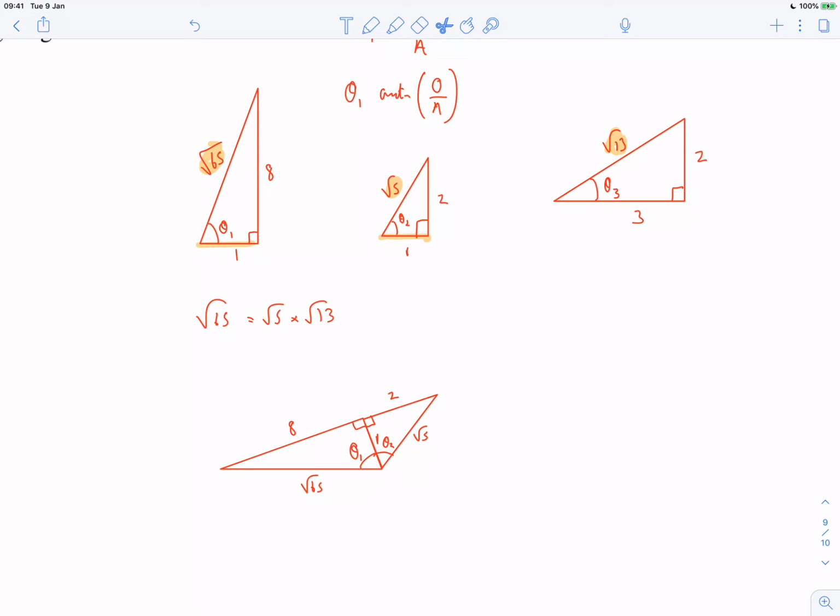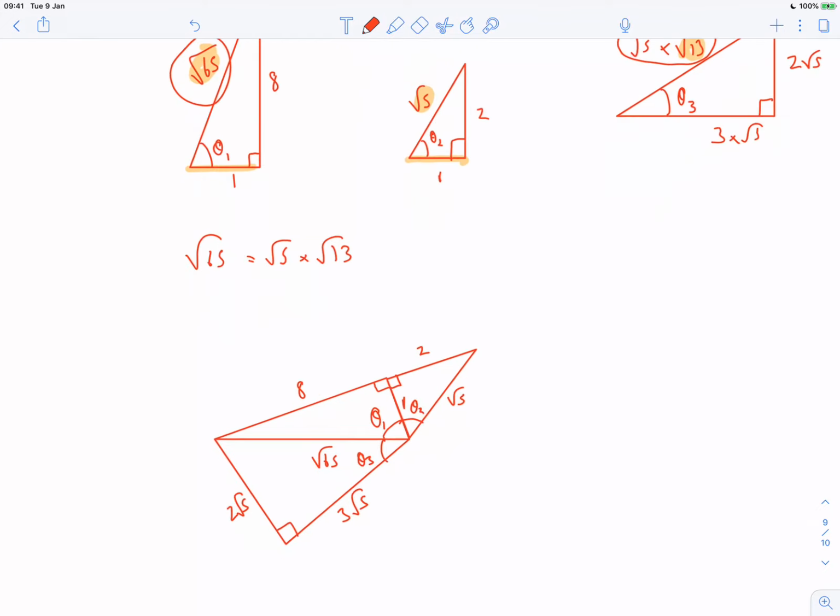But notice how if I times all of these things by root 5, it will now have a hypotenuse of root 65 to match this one. So if I try and put theta 3 there, like that. So that's 90, that's theta 3. Root 65, that's fine. The next to it is 3 root 5, and the opposite is 2 root 5.